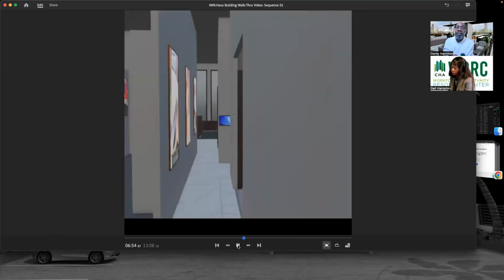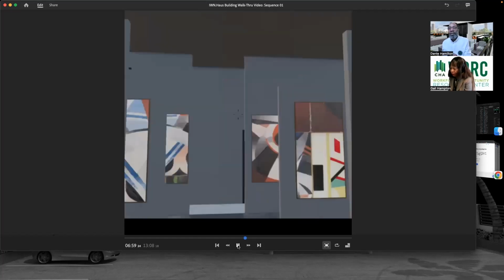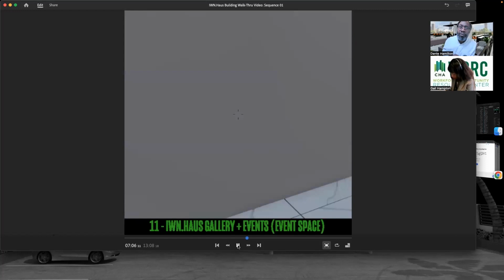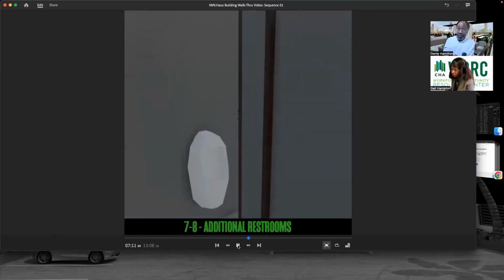And then he's going to take you to the gallery a little bit, just to pan around in the gallery space. So it's a nice sized gallery area, which I think will be great for the community and great for engagement. And these are just additional restrooms.